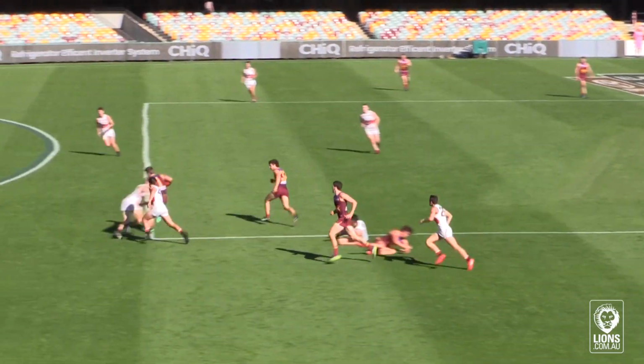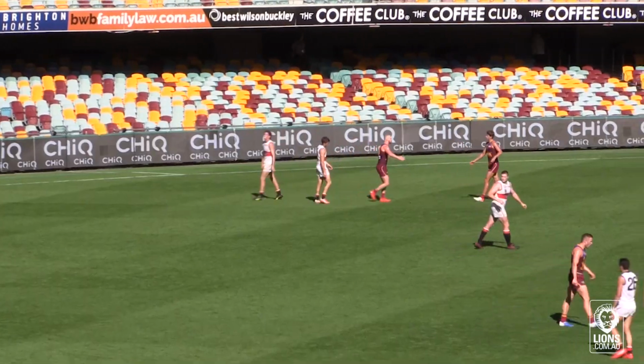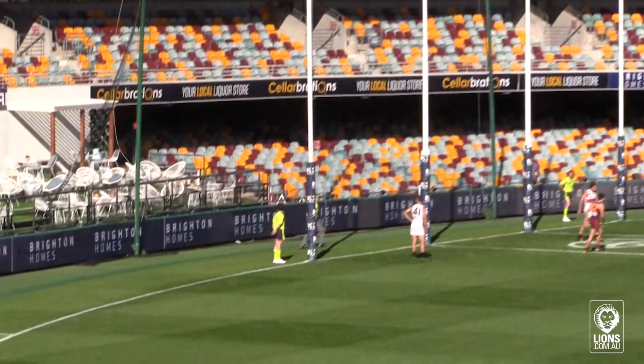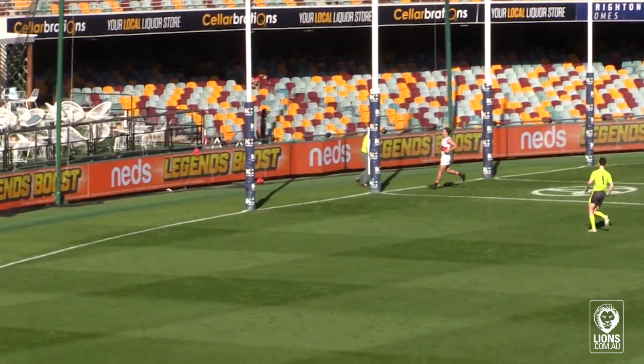Johnson, but stolen by Keys, just bursts a tackle, sits the ball up, and Robertson waiting for it. And Robertson kicks a goal. Madden making space. He can run and just gets his foot to the ball and kicks another one.